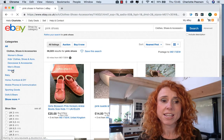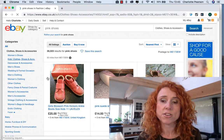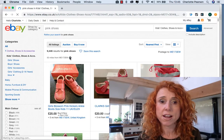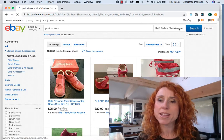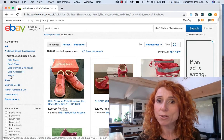So you can see that there are kids' clothes, shoes and accessories. So you would click into that category instead if you were wanting shoes. Although here I haven't unchecked that, so watch out for that. I haven't unchecked my 50 miles from Maidstone category. So yeah, check your category, check what eBay has done and see if you want to narrow it down in a different fashion or broaden it out.